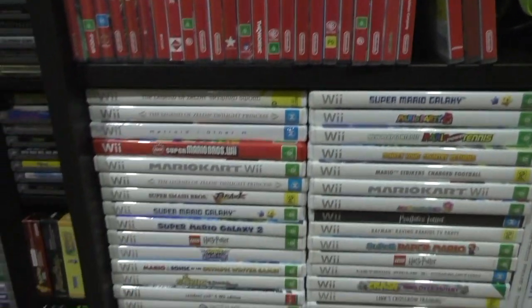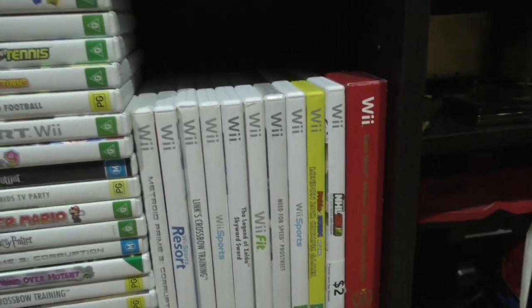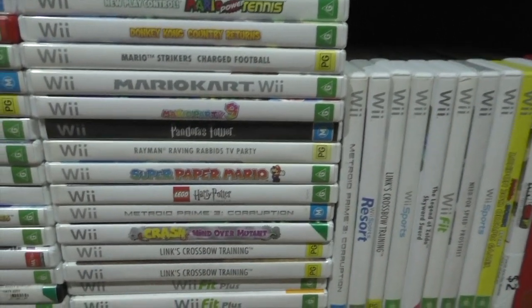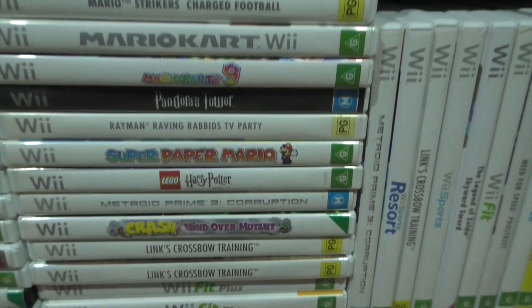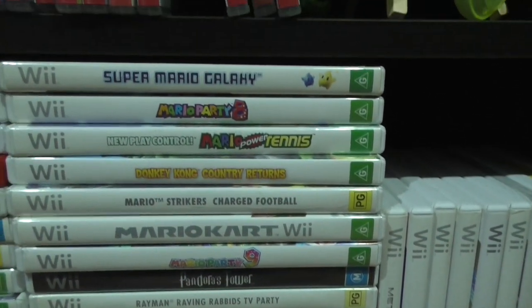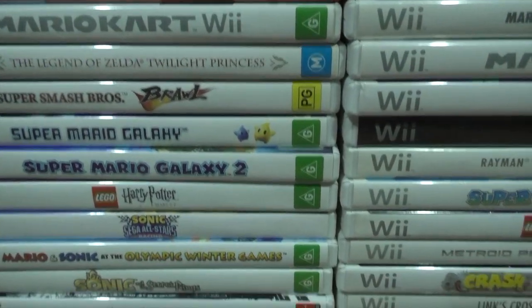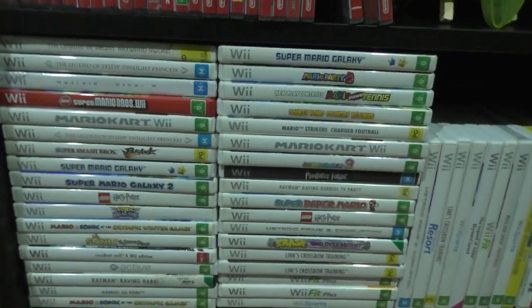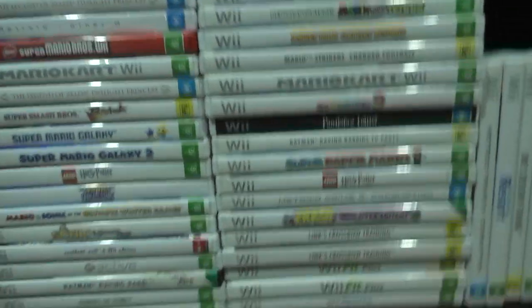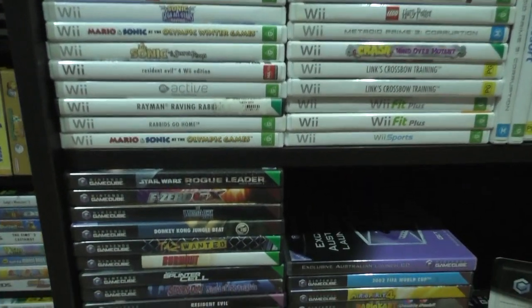Moving down to my Wii collection, I have a lot of doubles of things. Like, you'll see, I've got doubles of Wii Fits and Sports everywhere. I don't know how I ended up with them, but I do. But I still got your Galaxies and your Mario Karts and your Paper Marios and all those sorts of things, and your Super Mario Bros. Wii and some Smashes and bits and bobs and Zeldas. So I do have the main ones. Don't really touch the Wii a lot. It's probably, besides the Wii U, my least played console.